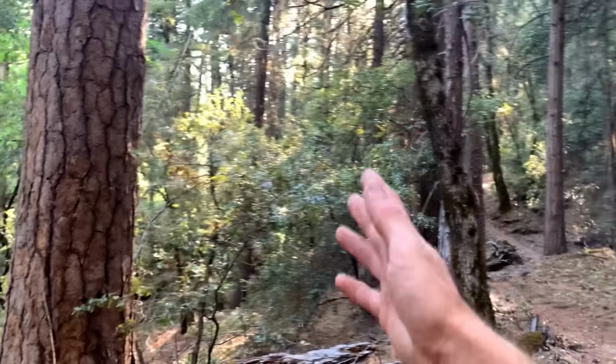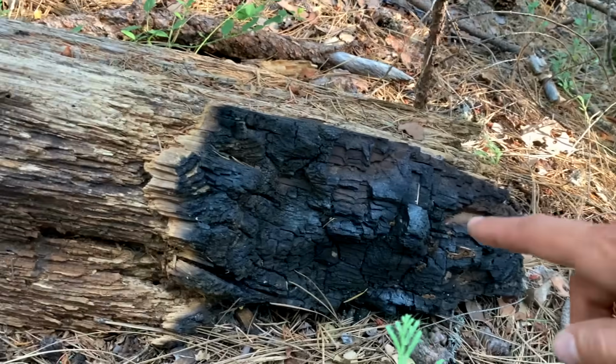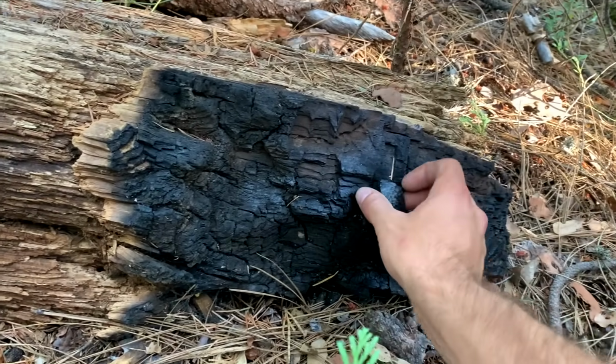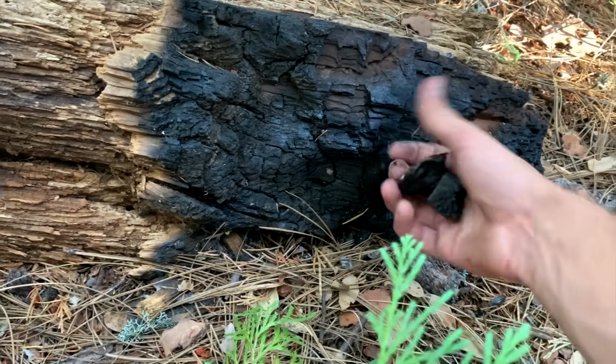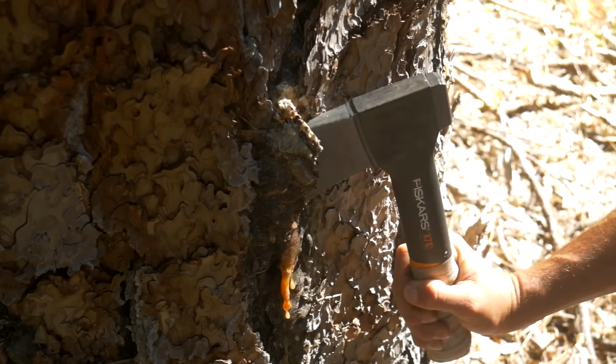So there was a fire that burned in this canyon like 7 or 8 years ago, and because of that there's still a lot of burned trees around, and they've got this charcoal on them, and so I'm just going to collect a little bit of this charcoal and I'm going to use that later for making a glue. Doing a little bit of pine sap collection as well.